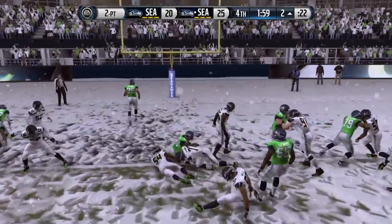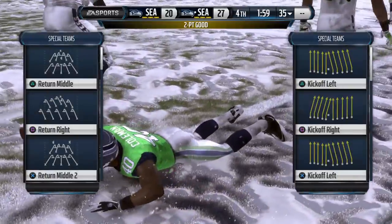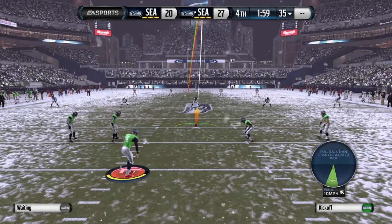Coleman's got it on the handle. So put down a touchdown and a 2-point conversion on that occasion. Yeah, good job by the offense. They executed the play perfectly, and they got in the end zone, like you said, and got that 2 points.